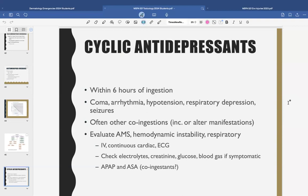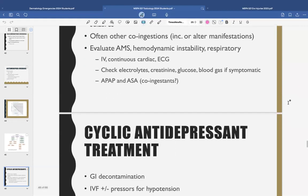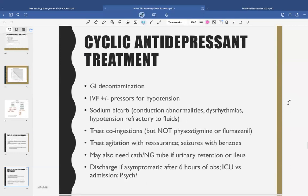You want to check electrolytes, check for any cardiac delays, make sure the QRS time is okay, check blood sugars, blood counts. Do GI decontamination, IV fluids, sodium bicarb to help with any conduction abnormalities or hypotension that's not getting better with fluids. Don't give them physostigmine or flumazenil.